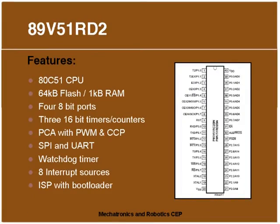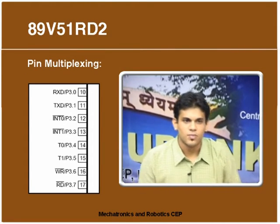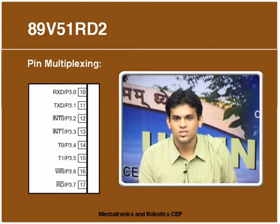This is what your pin configuration would look like. This is your 40-pin IC, and these are the different ports and pins. There are four ports, as you see: 0, 1, 2 and 3. There are various other pins also. You could see that in a single pin itself, you can see two functions. Say, P0.0/AD0 or something like that. In P3.0, it's also RxD. That is called pin multiplexing. Basically, we are giving two functions to a single pin.